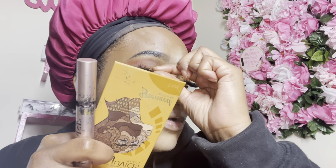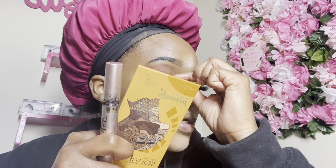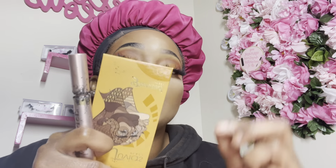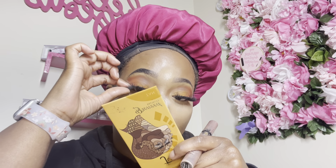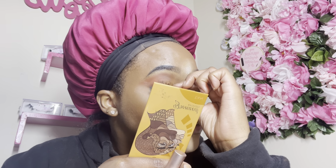I want to find a really good glue for my brows. That's my goal. A really good lash glue. So if you guys know a really good lash glue, until I create my own, let me know, and I'll get on that ASAP, so I can give my brides the best glue. But until then, we're going to be using this Lash Lock.